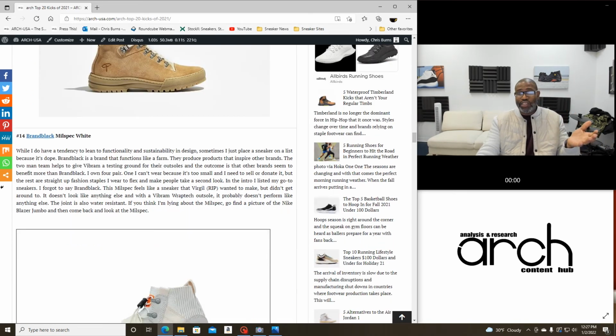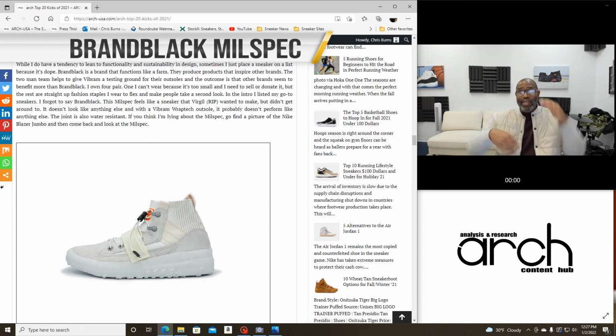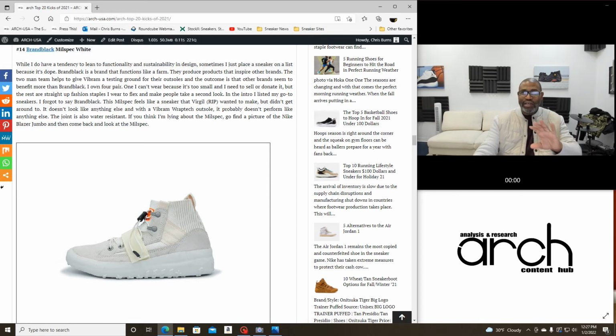My number 14 shoe is from Brand Black. Many of you know I have a lot of Brand Black shoes. I love Brand Black. But here's the crazy thing. If you go and take a look at Nike's most recent Blazer Jumbo, you're going to recognize that it looks a lot like this Brand Black shoe. But this sneaker boot features what's called Vibram Wrap Tech. It wraps up. You see how the outsole just kind of wraps around the top of the shoe? It's extremely comfortable. It's rugged. It's water resistant.